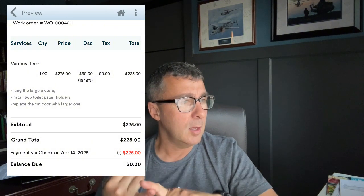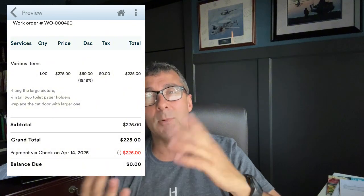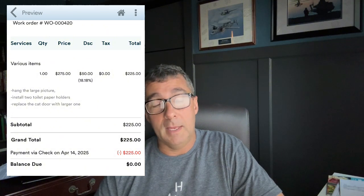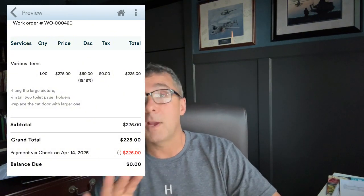I had to hang one large picture, no big deal, and then install two toilet paper holders. She had bought some cheap, junky toilet paper holders, and I hate when I see this Wayfair stuff that people buy, and you'll see this if you're running a handyman business. People will buy some cheap stuff, and sometimes they pay a lot of money for it, but it's just the cheapest stuff. I don't want to get into the business of making toilet paper holders and selling them, but I can make these things way cheaper and way better than some of the stuff that's out there. Actually, maybe that's an idea. Maybe I'll make some custom toilet paper holders. But anyway, sidetrack. I installed these things.